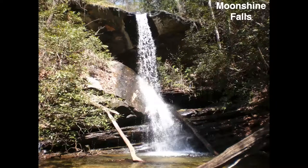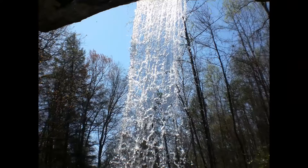This is Moonshine Falls. It has a 90-degree turn to it. It has a plunge on the first part of it, and then it hits a rock and kicks around 90 degrees. The view from underneath the waterfall, behind the waterfall, where the moonshine still remnant is, is pretty nice. There's also a rare fern in there that grows right on that rock that I like to show people. It's a little fern. The leaves of the fern are one cell in thickness, and it's pretty cool to look at those fern fronds.